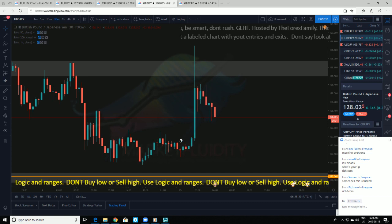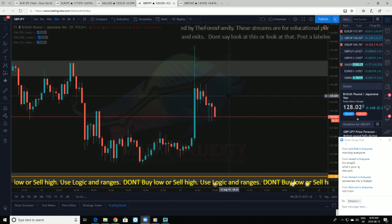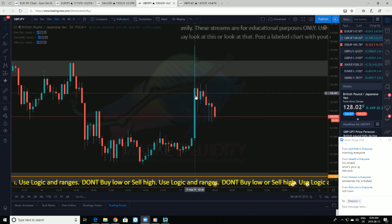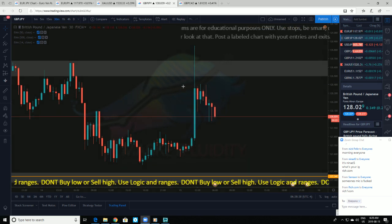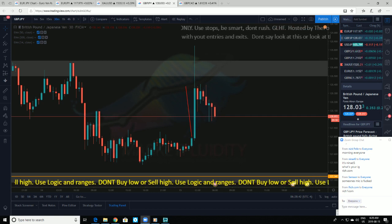So that's where now you gotta wait. If you're looking for buys, you gotta wait for candles to flip. If you're looking for sells, then this is your idea that, okay, this is gonna get filled like this, move up, gonna get corrected.